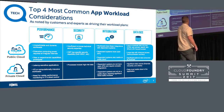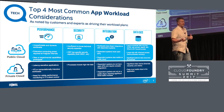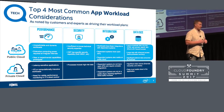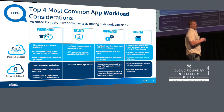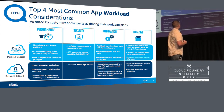If you have high-risk data, if this data got into the public hands or into the wrong hands, maybe it's a circuit design that is proprietary, that's highly valuable, a patent or something like that. Stuff like that, we think you probably want to keep it in-house in a private cloud scenario.